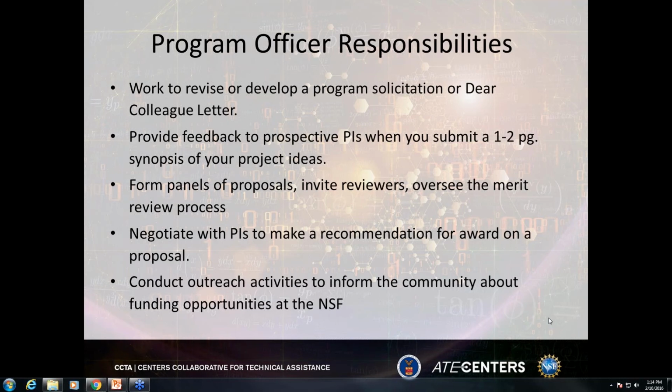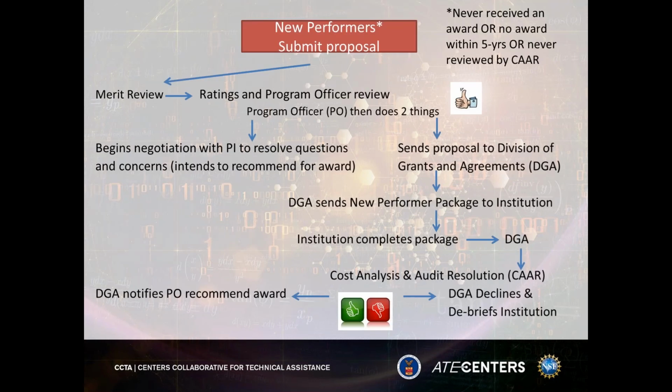The other thing we get to do is we get to conduct outreach activities really to inform all of our communities about funding opportunities at the NSF. So I've got one more slide, if I can have the next slide, and it looks a little bit confusing, but this is something that's particularly important if you or your institution has never received an award from the National Science Foundation, or you haven't had an award within 5 years, or you have never been reviewed by, and here we go with acronyms, okay, I tried to explain them within this. CAAR, C-A-A-R, is Cost Analysis and Audit Resolution.